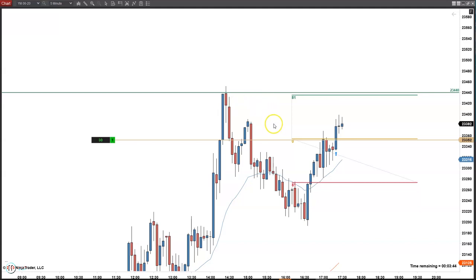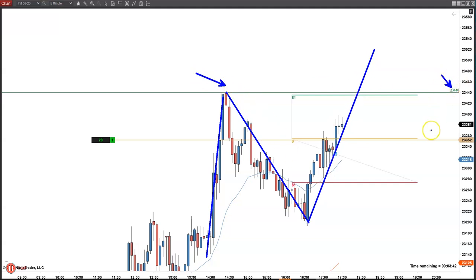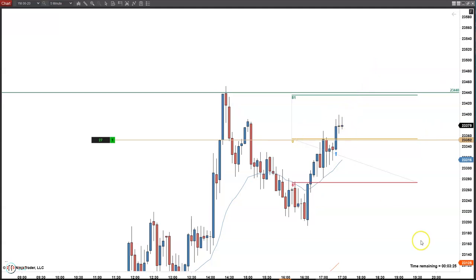So I'm expecting a breakout on Dow Jones. It's very simple. We have one leg to the downside, we have one leg to the upside, and now we are running for the second leg. We need to break this high, that is at 34.40, and we have 3 more minutes to the open, so hopefully we'll see how the market will react to the open.